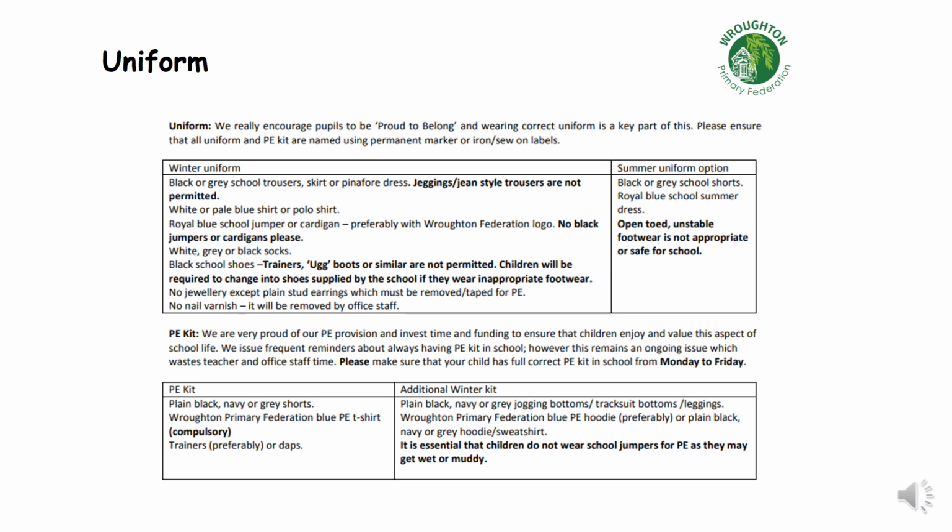We really encourage pupils to be proud to belong, and wearing correct uniform is a key part of this. Please ensure that all uniform and PE kit are named using permanent marker or iron sew-on labels. Below is a list of the uniform that your child is expected to wear when they attend school.